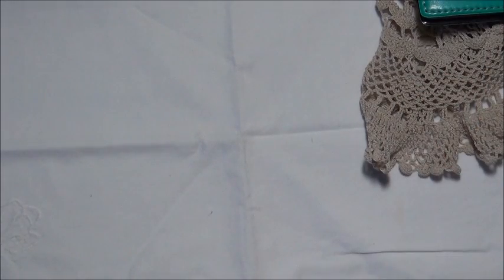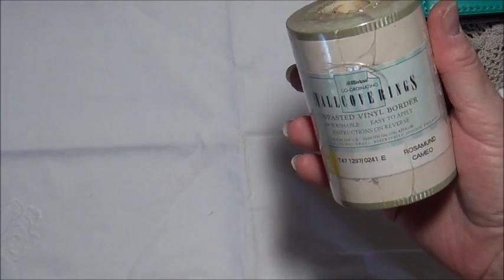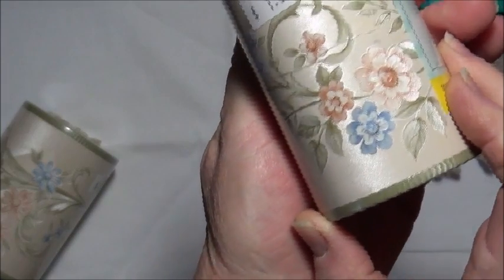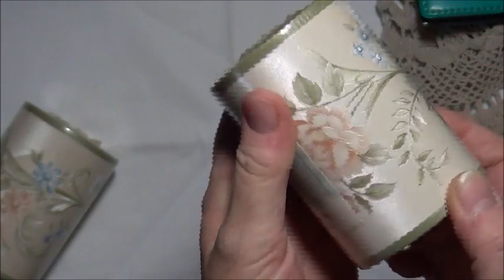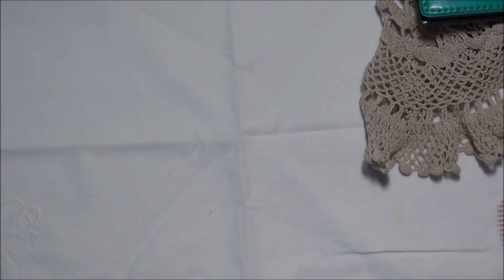And then lastly, for last week, I got some wall coverings, vinyl wallpaper borders, and they were $1 each. And look how pretty that is. Isn't it lovely? It's a beautiful floral design. So I got 2 of those, so hopefully I can share some of that as well. So that was from last week.